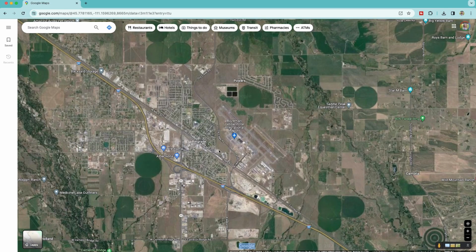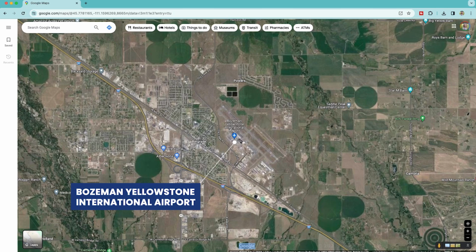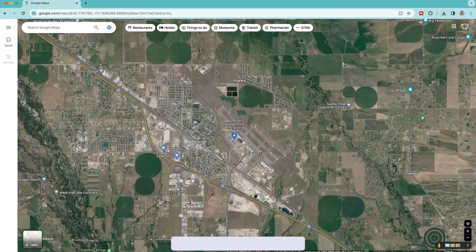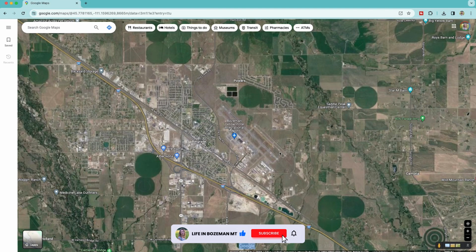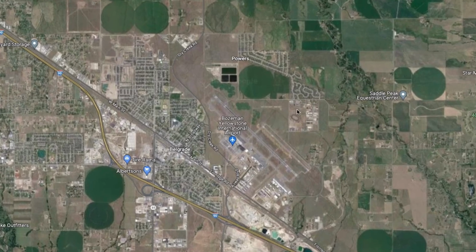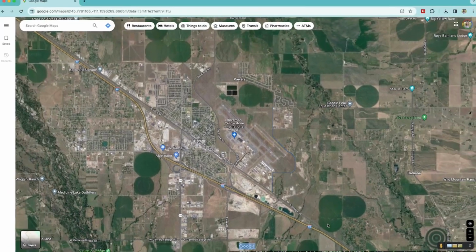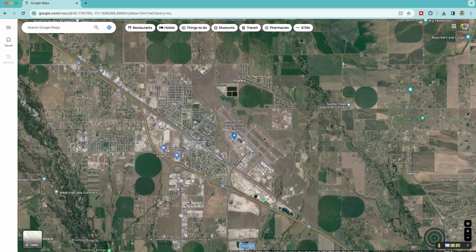Both neighborhoods today are going to be on the north side of town, on the other side of the airport. As you can see here, the runways and Bozeman Yellowstone International Airport. So they're going to have easy access to either Belgrade or Bozeman. With the frontage road right here, you can get right back out through this road here that goes right onto Frontage Road and heads over here to Bozeman, or of course right back into Belgrade.